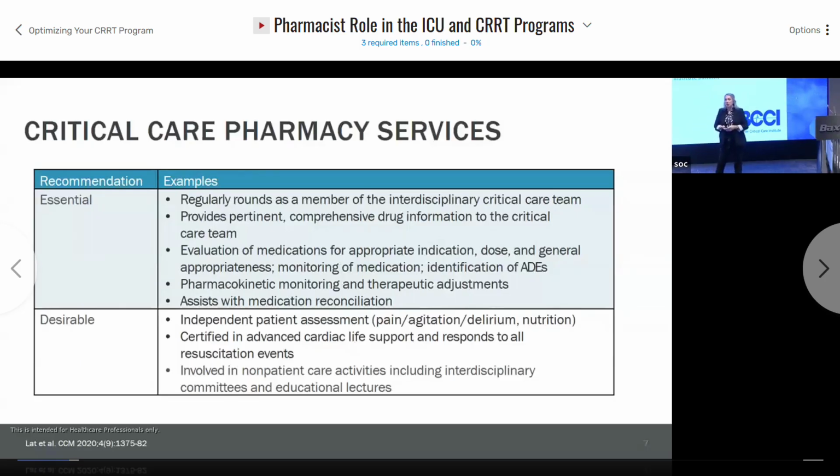That's fantastic. Some of our hospital metrics and benchmarking, like the Leapfrog scores, for example, actually look at pharmacy coverage rounding services on the weekend. And so this is moving towards more of a quality and care-based bundling for patients. But there's still a lot of battles that we fight to get pharmacists into the ICU. So we regularly round with the interdisciplinary care team. You guys know that, you see that.